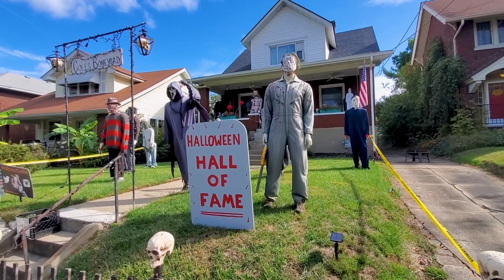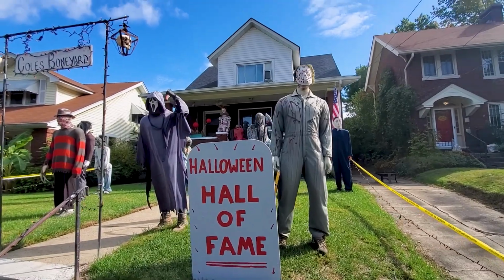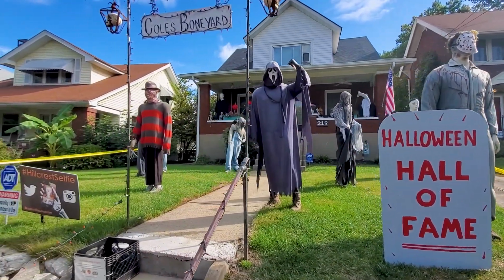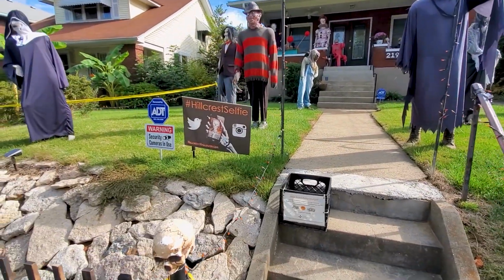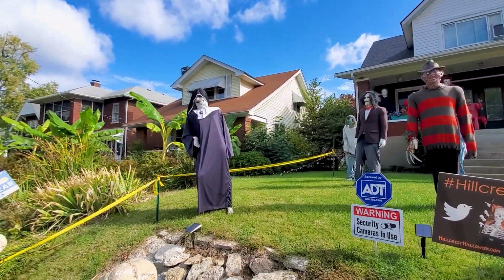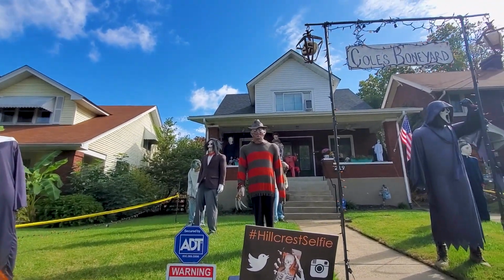So you got Ghostface there from Scream. You got Michael Myers in the back. You got Freddy. You got Clown. There's Pennywise on the porch. Where's Jigsaw at? Behind Freddy to the left. Oh, wow. Cole's Boneyard. Again, there's a sign there for Hillcrest selfie. Yeah, you got Jigsaw, Freddy Krueger, the Nun. The Nun 2 was also amazing this year. You got Pinhead on the porch there.